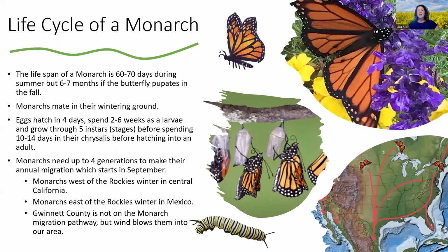Life cycle of the monarch. Real quick on these guys. So 4 generations to make their annual migration in September. That's a lot. You can see down in the lower right, those are their typical flyways. We have one in South Georgia that goes down into Florida, along the Gulf Coast and up into Maine and up into Canada. And then you have the one that kind of follows the Mississippi and up into Illinois and Indiana, and then all the way up into Minnesota and then out west.